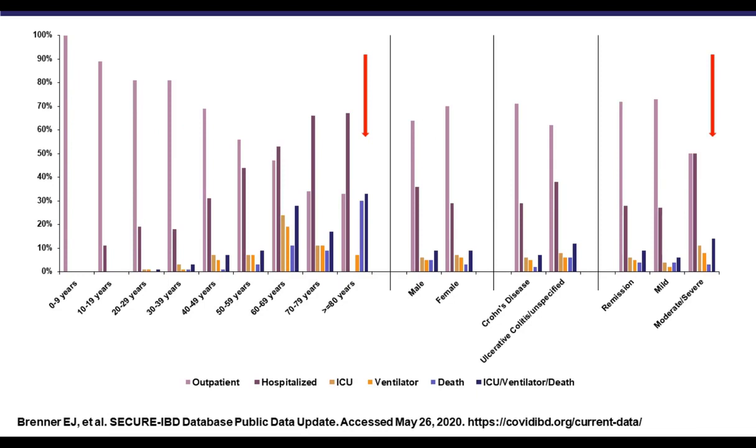When looking at other risk factors, what you can see here is that as with many other patient populations, we're seeing elderly patients at high risk for more significant outcomes. And then we're starting to see a signal here as well that patients with moderate to severe active inflammation may be at higher risk as well. And we are certainly seeing that with other chronic illnesses as well. Again, just really supporting the fact that we want our patients to be well controlled. We want our patients in remission to ultimately have them be as healthy as possible.